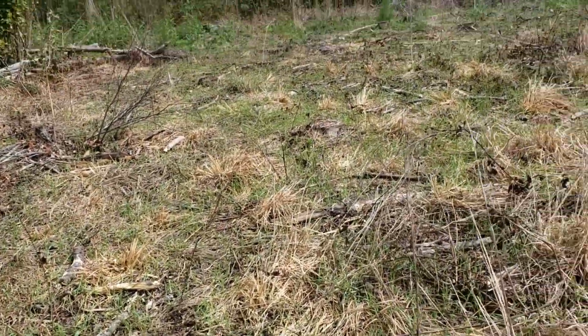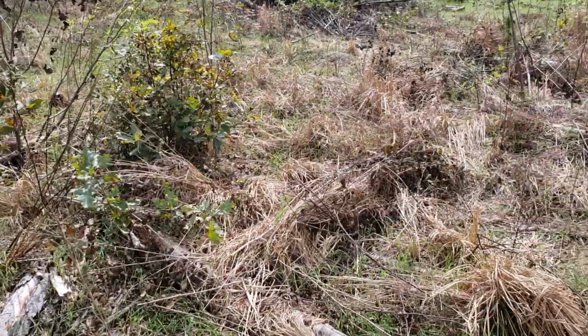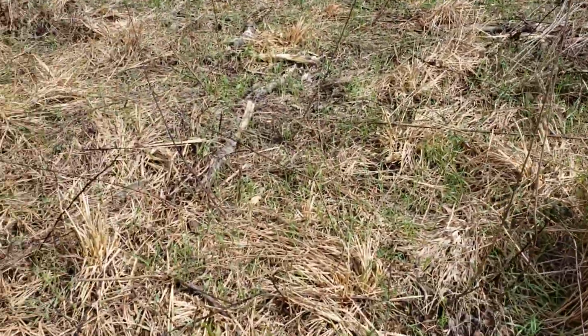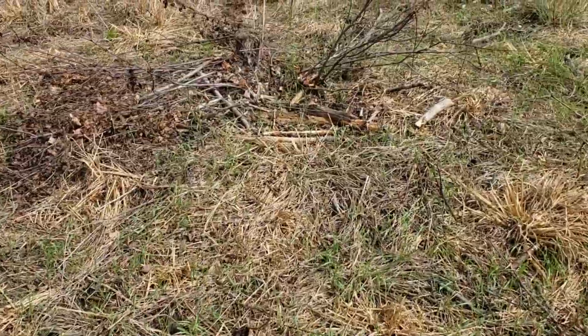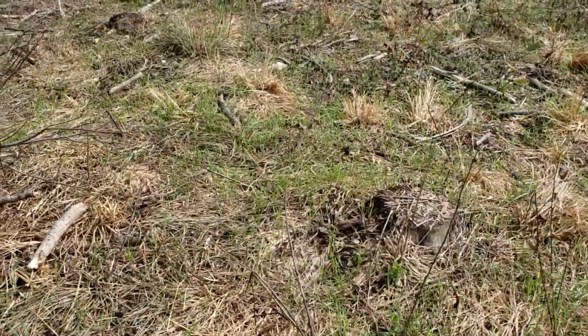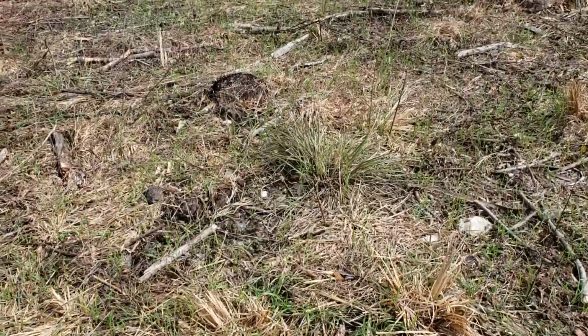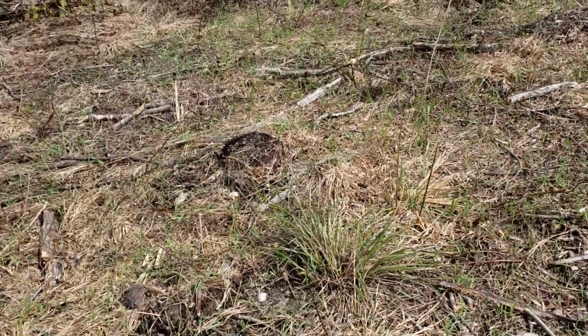You can just see through all the brown that this winter rye is coming up pretty good. So pretty happy with this. It's actually the very first time that I've ever planted winter rye grain. Keep that in mind. Not ryegrass, but rye grain.